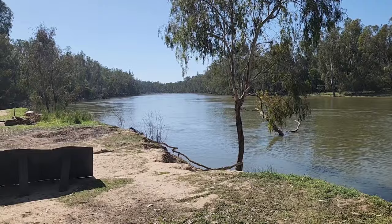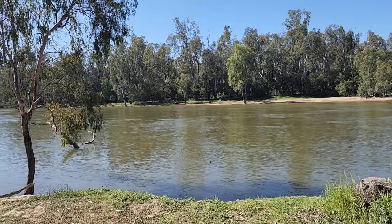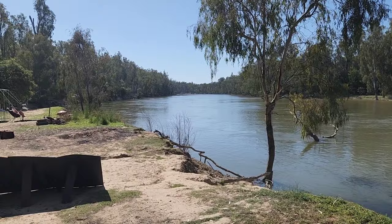So you might be struggling to get wood there. But these type of little spots, you don't have that problem.